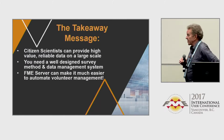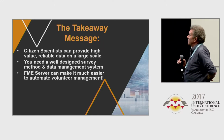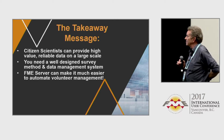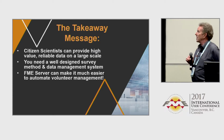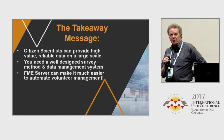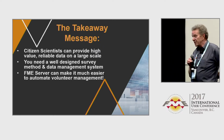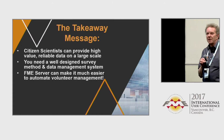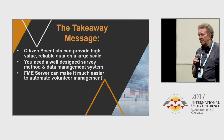I guess the takeaway here is more about managing people than, I mean, FME has really made that easy for us. But if you have a reliable method that's well thought out and a stable data management system, then you can get reliable data on a large scale. And that's one of the first questions an agency asks you when you tell them our data came from citizen science: what's the quality? How can I trust it? Well, all of this data will be fed into the recovery plans in Canada for those two species that are listed. So I think this data set is going to be very useful in the coming years.